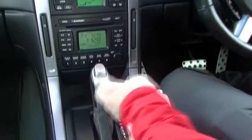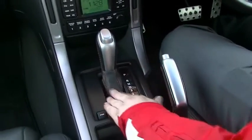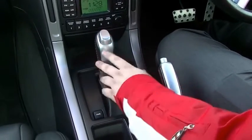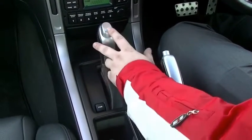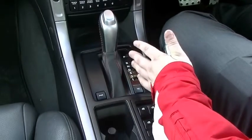Coming down, we've got yet again more leather with red stitching on both the gear knob and the little bottom bit down here. Sort of a brushed steel look here. No signs of scuff, scratches, ring marks, anything like that on the shifter or the handbrake.